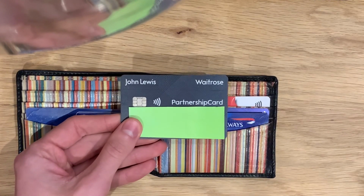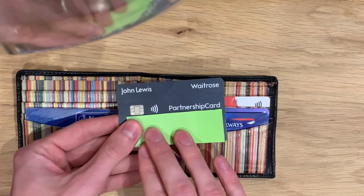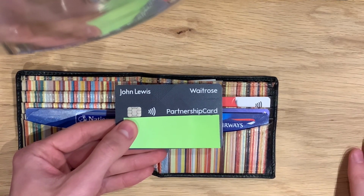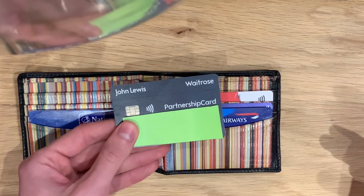So here in the UK, that will get you 1 point per £2 spent everywhere, except for John Lewis and Waitrose, where you'll get 1 point per £1 spent. Now that equates for every 1,000 points as £10 voucher to use at John Lewis and Waitrose. So this is a really good card here in the UK.